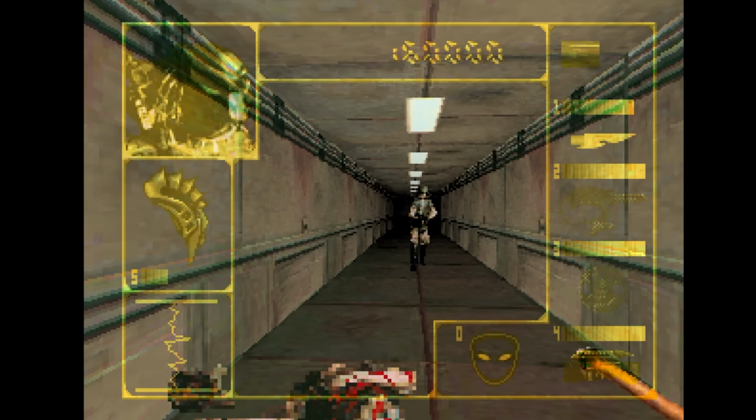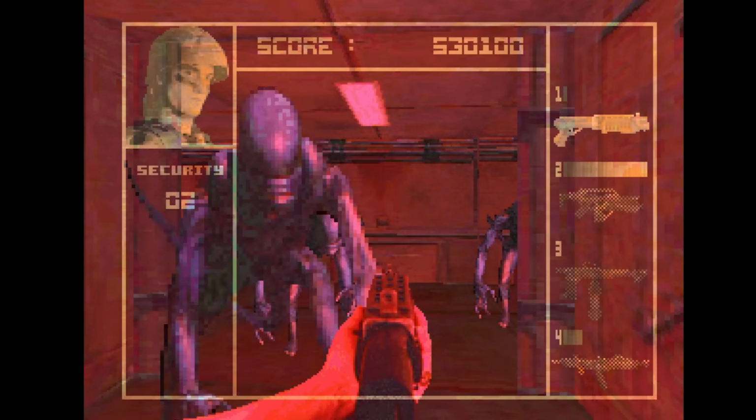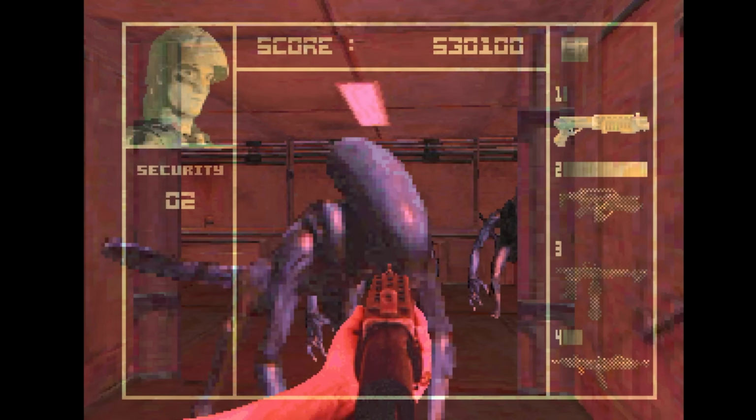What I find even more annoying is how often corridors are only wide enough for one person, which makes it really easy to get trapped and stuck because you literally can't get around enemies.